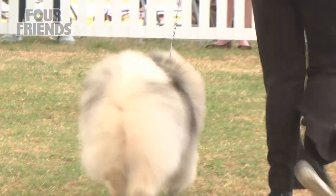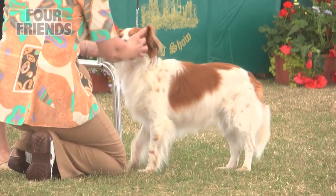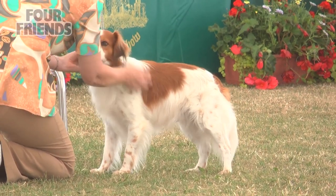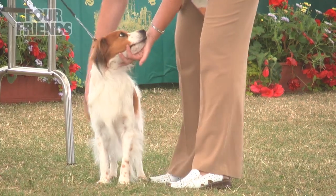Jenny Fairhall was the judge of the Kooikerhondje. Jenny selected this male, number 1530, as best of breed winner. Another newcomer to the utility group, transferring from the Gundog group a couple of years ago.